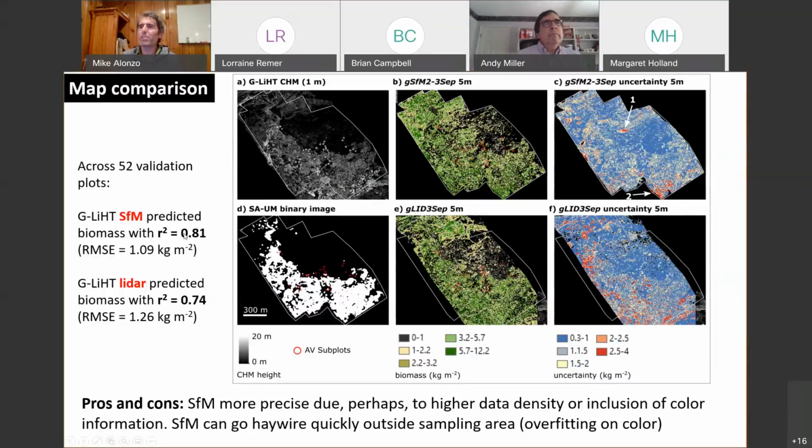We got a little better precision. So R squared of 0.81 with this structure from motion, perhaps due to denser point clouds or the inclusion of color information. Greenness was important here in the regression model. A little bit lower for LiDAR, but what you can see is in these areas up here that are supposed to be somewhat more free of high biomass shrubs, because if you look over here at the LiDAR height model, you can see this is a subalpine zone with not a ton going on.